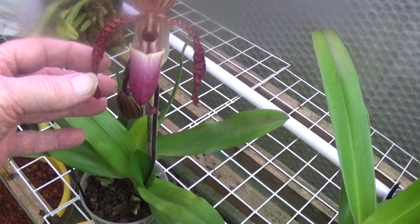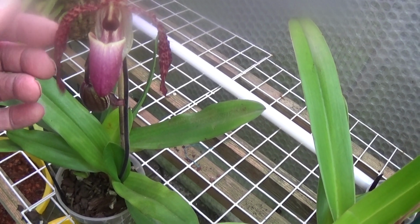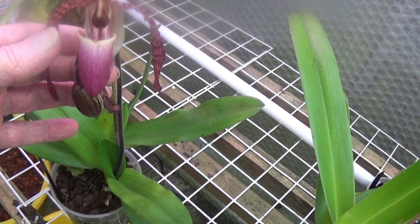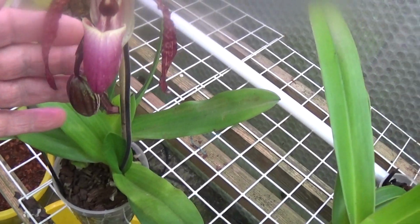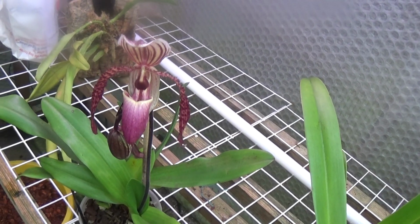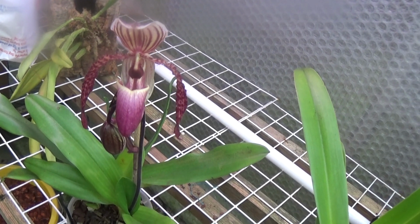This one's just going over a little bit, this Corolla Ordinauer, because you can tell it's going over because these side petals here go very soft. But there's another bud just starting to open there. I had both buds open last year, just at the same time, and it looked very, very nice, but evidently I'm not going to get it this year.